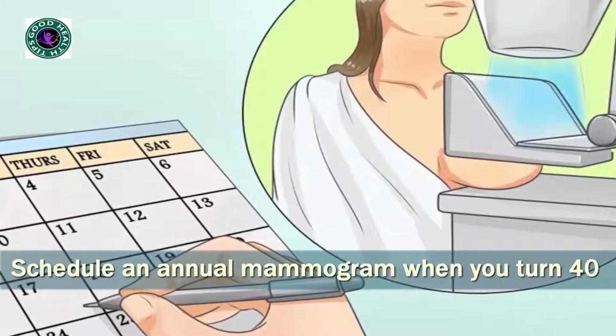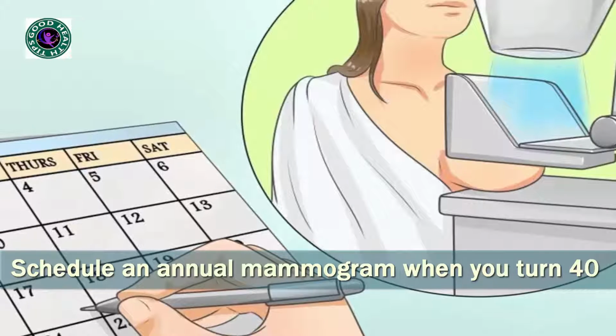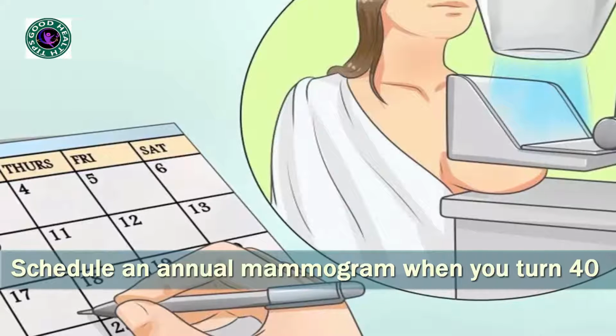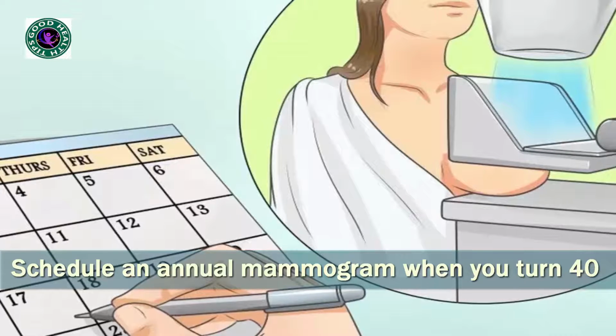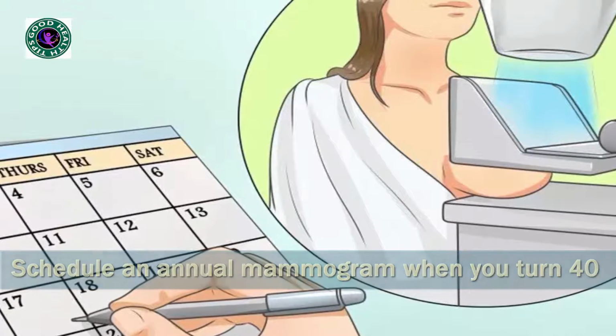Screen mammography for women aged 75 and older depends on the woman's overall health. If she has a number of health problems, she is not likely to be a candidate for treatment even if cancer is in fact detected. Thus, you should talk to your doctor about screening if you are 75 or older.